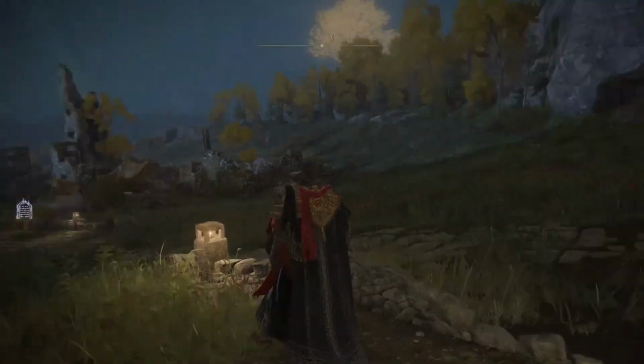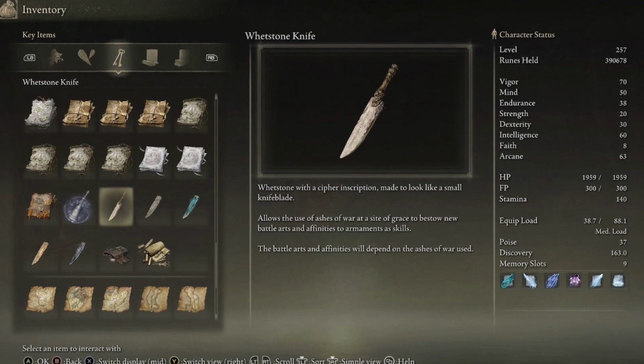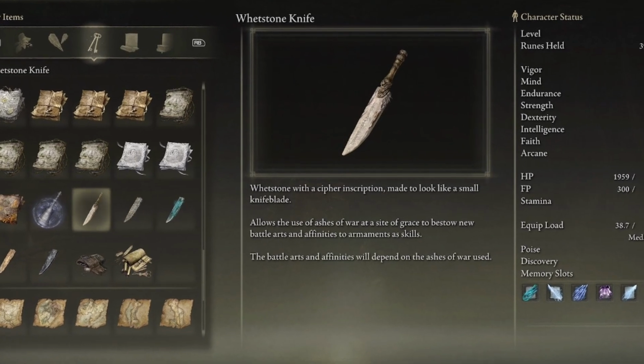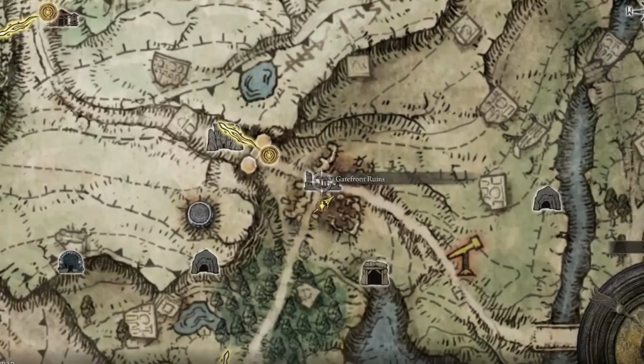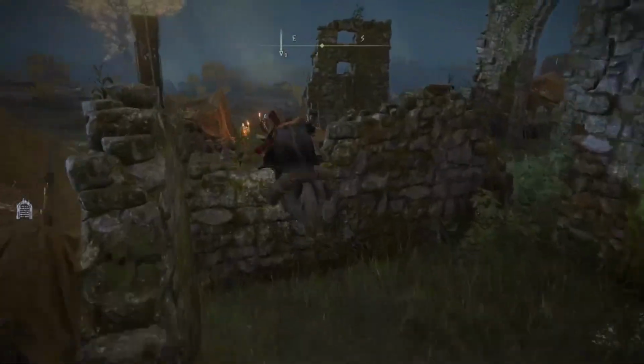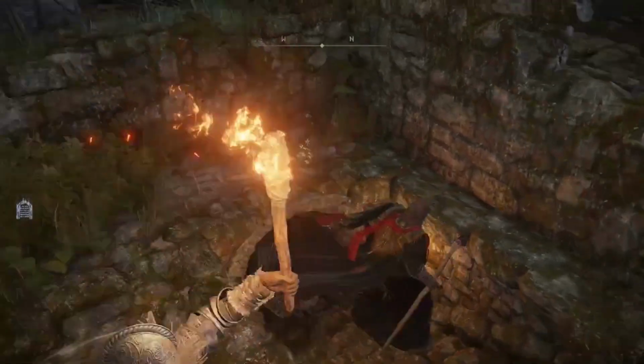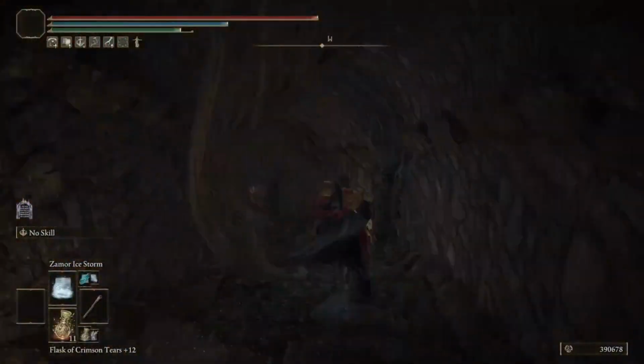And finally, the last on our list is going to be the Whetstone Knife. This is going to allow you to add Ashes of War to your weapon, and that is something that you cannot live without. It's going to be right over here at the Gatefront Ruins. You're going to charge all the way down into here, and you can actually jump right into this hole and not aggro anybody, and grab the knife in a chest at the very, very bottom of all of this stuff.